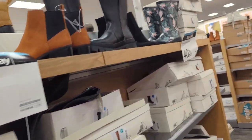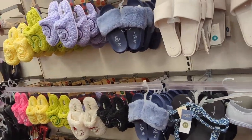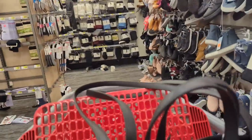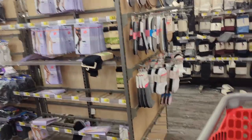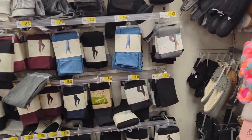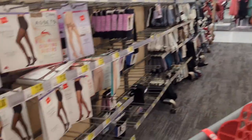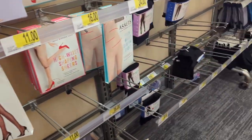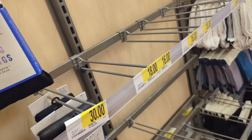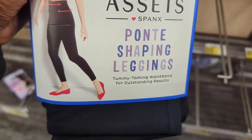Okay, so let's see these viral leggings everyone's talking about. I don't see them. They don't have it, y'all. Or maybe. What size is that? Oh, this is a large. These are the ones I want.